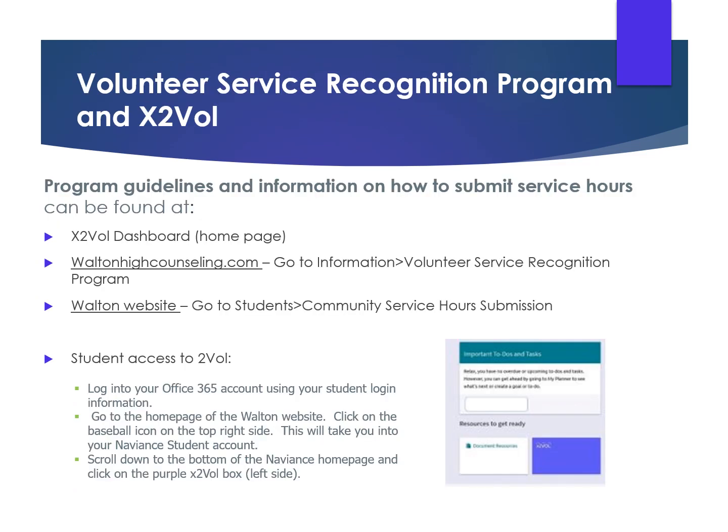Students can locate X2Vol by logging into their Naviance account, which is again by going to the Walton website and then using their Office 365 login information. Then at the bottom of the Walton homepage, they will see X2Vol, which is highlighted in a purple box. From there, it will link them to X2Vol, where they then will be able to log their hours. It is important to note that their hours must be verified by an adult that is not another student or parent.